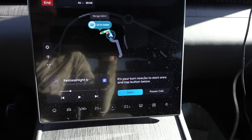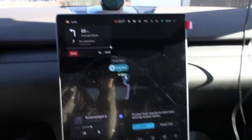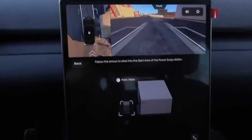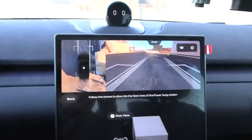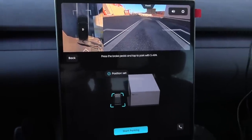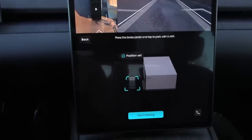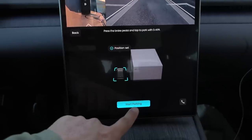All right, it's your turn. Go to start area and tap button below. Please park your vehicle manually into the start area of power swap and then press the brake pedal. Please press the brake pedal. Nicely done. Now you can tap to start parking into the power swap station.